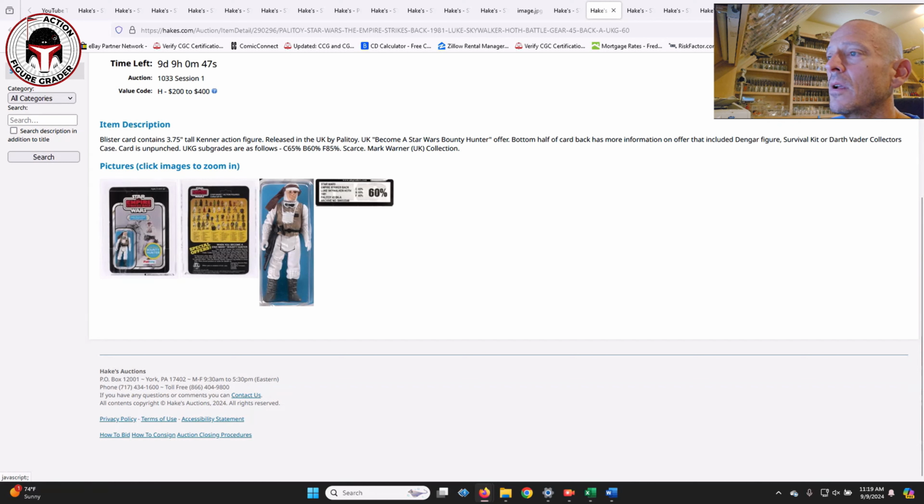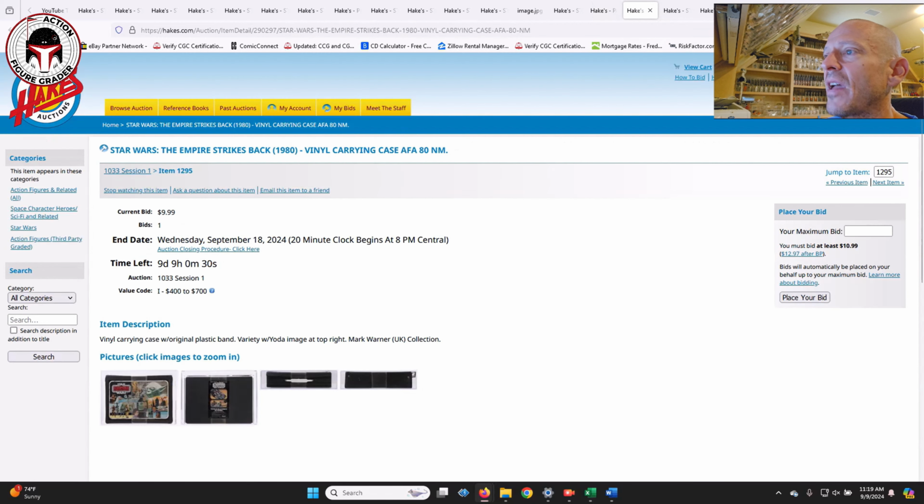But it's a foreign card back, Palatoy clear blister. That's a nice budget-friendly example for the Palatoy Luke with the Palatoy logo on the front of the card. In higher grade, you're probably talking $2,000. They got the value code at $200 to $400. I would think it would be probably towards the upper end of that range, if not slightly above that.